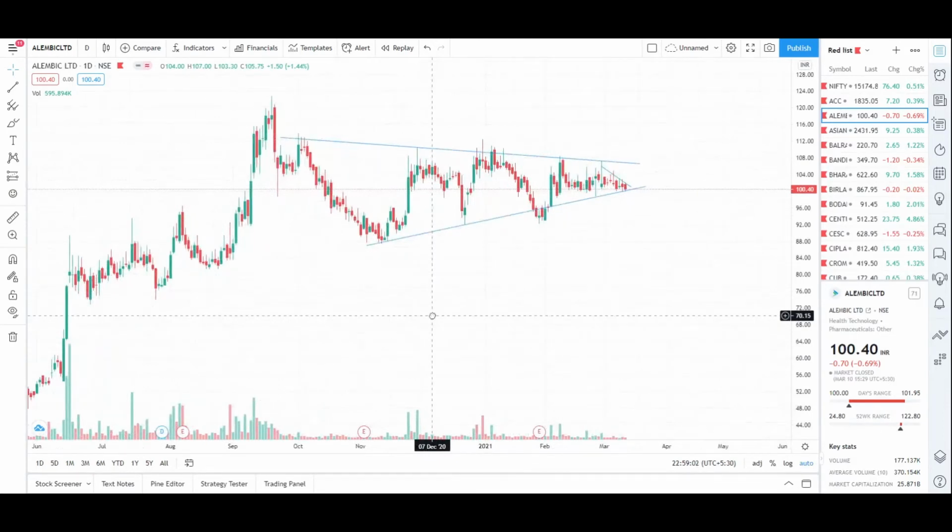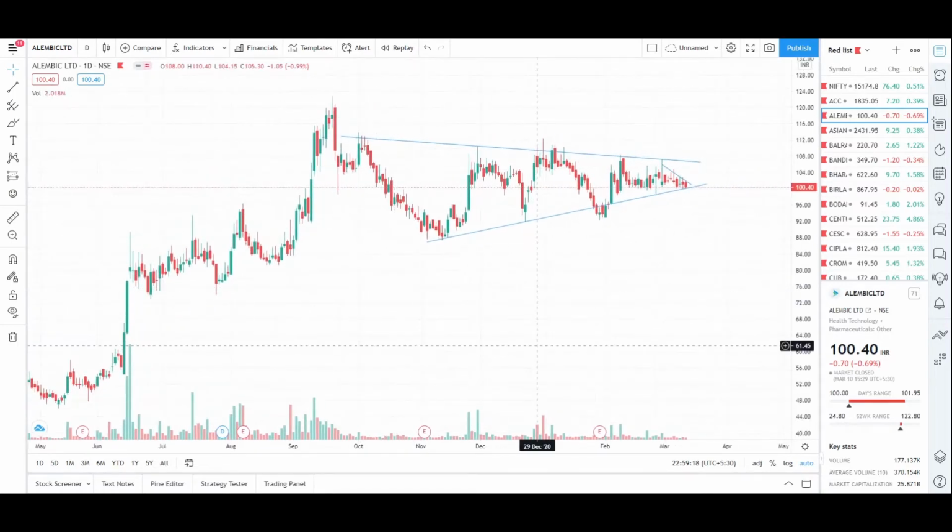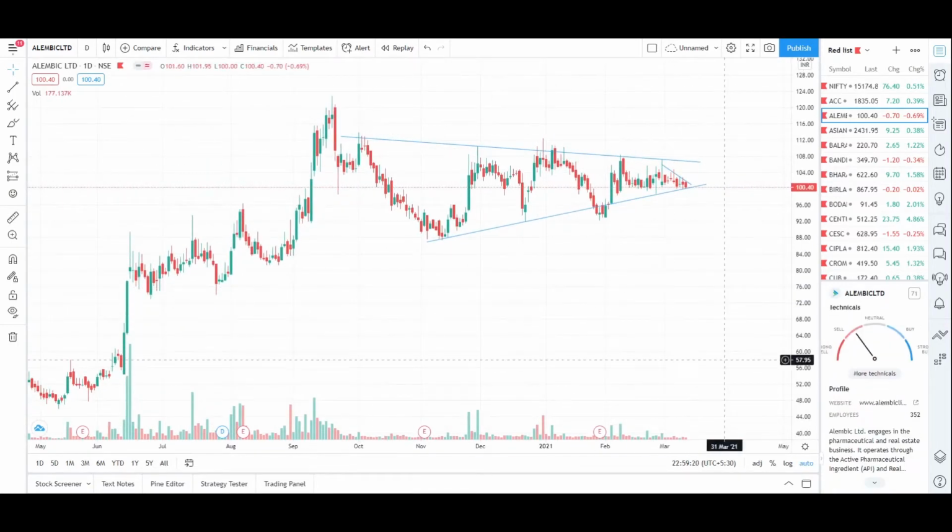I'm back again with another stock that I believe has the potential to give really good returns in the upcoming days or weeks. So towards the top left corner of the screen you'll be able to see the name of the stock. It's Alembic Ltd. They are engaged in pharmaceuticals. You'll be able to check it here in Trading View. Alembic Ltd engages in pharmaceutical and real estate business.